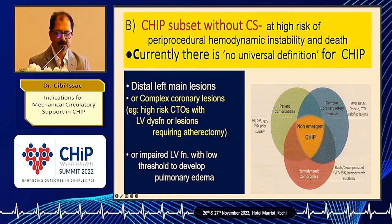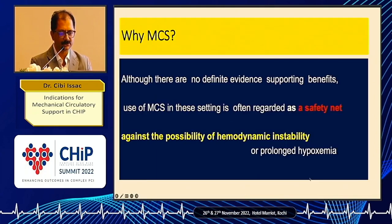As Dr. Ajit said, it is not only the complex anatomy, but also the hemodynamic factors of the patient, as well as the comorbidities like heart failure, diabetes, age, renal dysfunction. Why MCS? Although there is no definitive evidence supporting the benefits, use of MCS in this setting is often regarded as a safety net against the possibility of hemodynamic instability or prolonged hypoxemia.